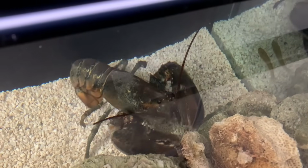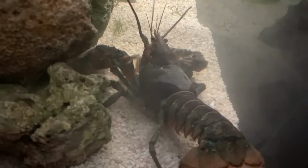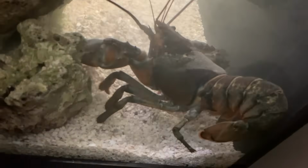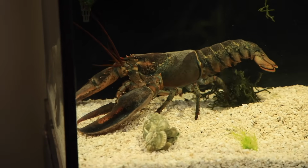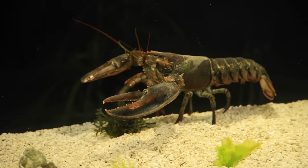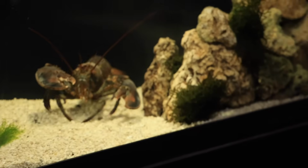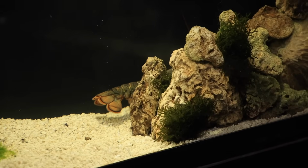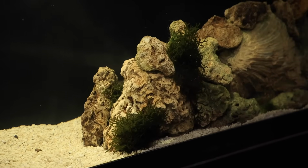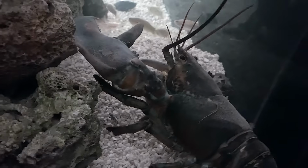A little later, he started bulldozing the substrate and digging himself a hole back there, then came out for a quick walk around to scan his new turf, and then went back to his cave. I turned off the lights and left Leon alone overnight. The next morning, a lot of the seaweed had been dug up and is missing, and Leon now has a huge berm built up at the back of his cave.